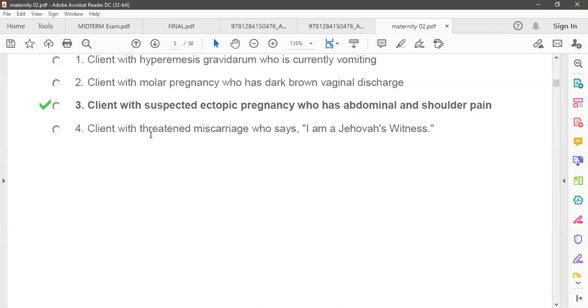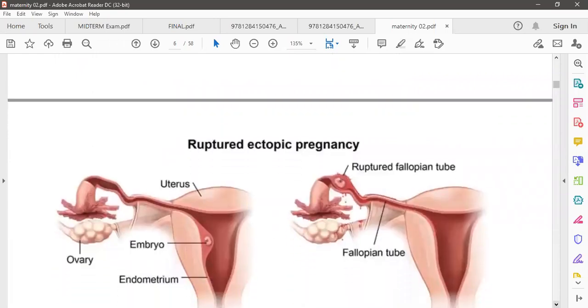Number 4, a client with a miscarriage, right? Abortion. And the patient says, I am a Jehovah's Witness. Usually Jehovah's Witnesses do not allow blood transfusion. In this question, we are talking about a threatened miscarriage, right? For the client with a miscarriage, you may convince them or give them some alternative, some saline solution, and correct the blood loss. But out of 4 patients, number 3 is the most serious. You have to check first. What is their explanation?